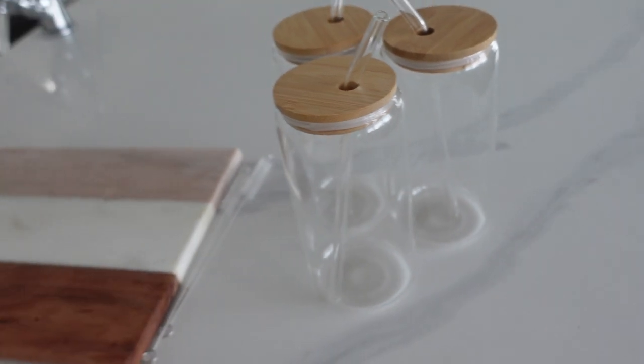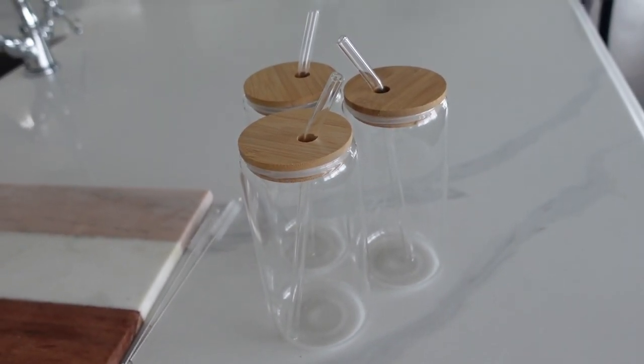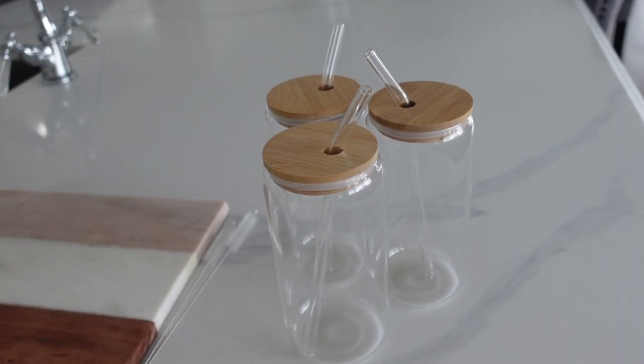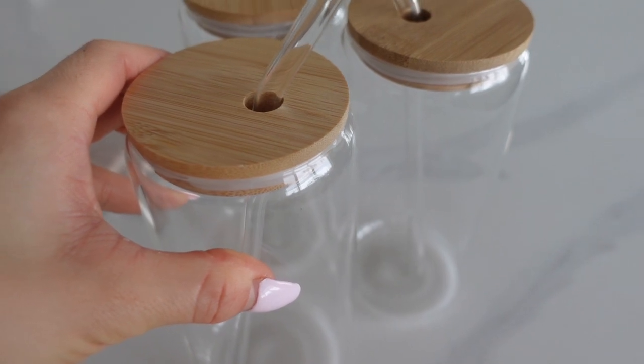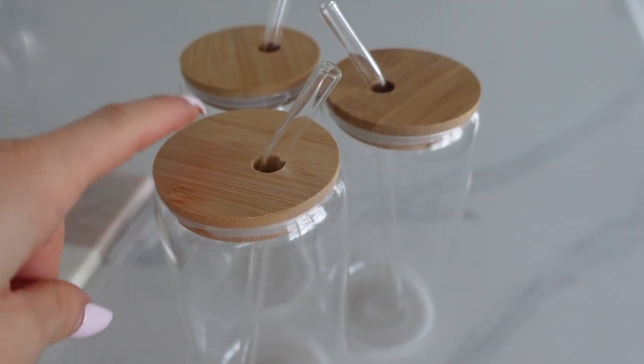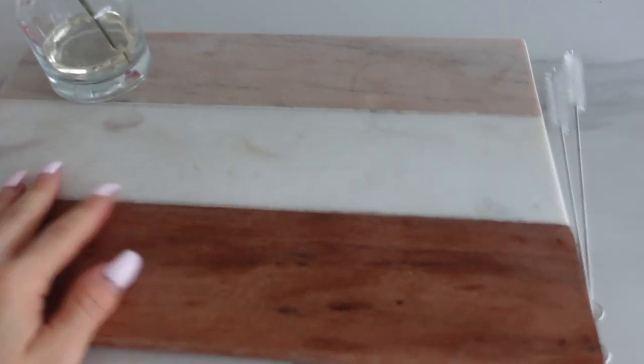So I do wanna get back into my juicing habits. Celery and, yeah, I like to do veggie smoothies and stuff. But I will leave a link down below. It came in a set of four. I was using one for an iced coffee. And then I do still love this in the kitchen.